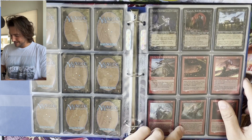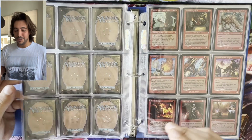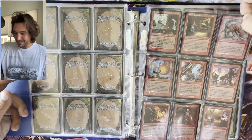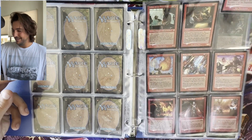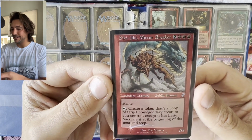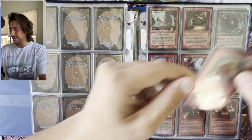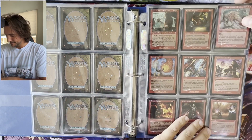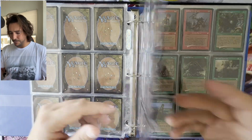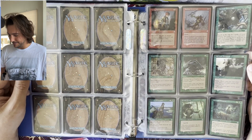Ragavan, the version from March of the Machine, is seen in play everywhere and is expensive. We see another $100 card, which is Kiki-Jiki, Mirror Breaker. Beautiful throwback to Kamigawa. Maybe I'll do a full original Kamigawa set, which I think is Champions of Kamigawa.